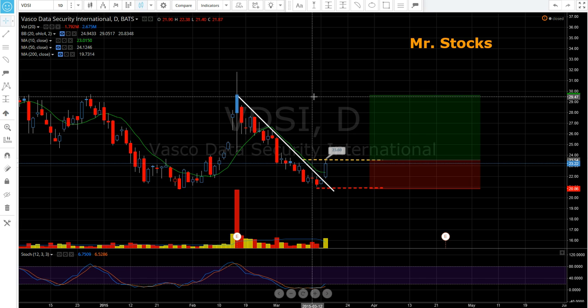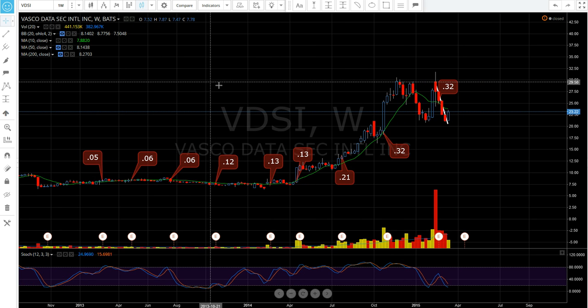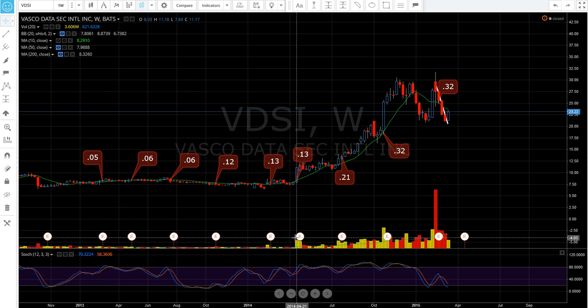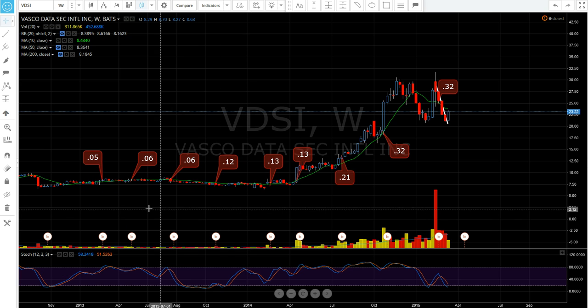One of the things I also wanted to go over, because I'm not very familiar with all the individual names in this sector. So when I came across this chart, I had to review the earnings history of the company. And TradeView makes it really nice here. They have all these little earnings dots here that kind of show you past earnings. And it's a really quick way for lazy traders like me to look at how the company is doing. Now, I'm not a financial wizard and I don't do a whole lot of fundamental analysis.